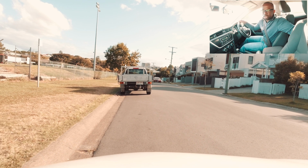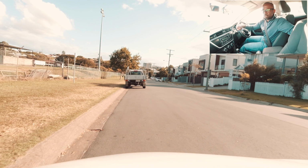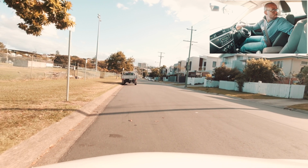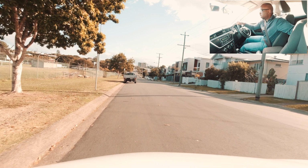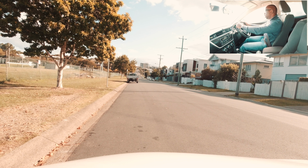Again, you can do something like this. You can look behind more, but every now and then you can actually check the mirror. And usually about 30 meters, the examiner will tell you to stop. Once you stop, you wait for the examiner to give you the next instructions. And sometimes they can be like, when you're ready, you can go. So that's what we're just gonna do now.